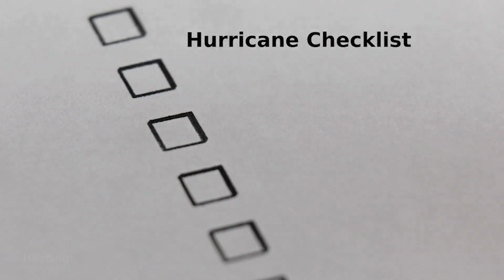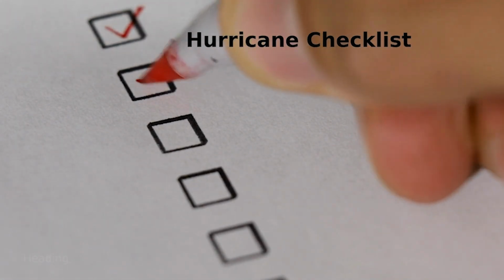So the smart thing to do is to get your basic hurricane prep done well in advance of hurricane season. Now, by basic prep, I mean things like trimming back any dead tree branches or branches that hang out too far over your roof.